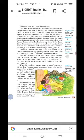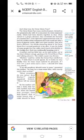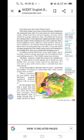Immense rock. Second line, children. Immense, that is huge, which had been thrown together. Like when these rocks, it is nature's creation. No human being is going and putting the stones together to form a rock. No, this is God's creation. It is nature. So you can see piles of stones, like rocks put together framing a figure, and from a distance, when viewed at a proper distance, you can see the features of a human face.